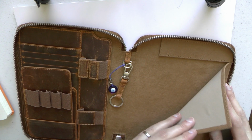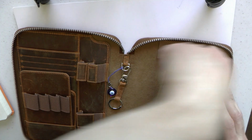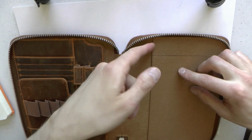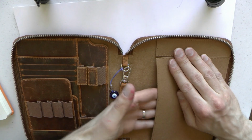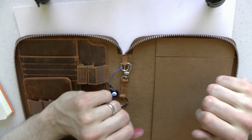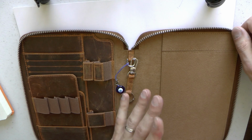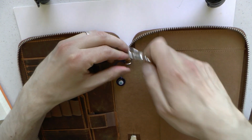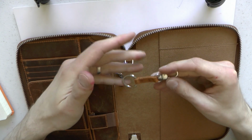So here you can easily slip in your notebook this way or a notepad, this way, right? I love that you have this opening. That makes it so much easier to slide something in. Sometimes these things are very tight and you're sort of crinkling the back of your notebook. That won't happen here. I really love that. As we are apparently going from right to left today, why not? Here you have a little keychain lanyard which comes off, which I really like. This is a very nice little useful attachment.